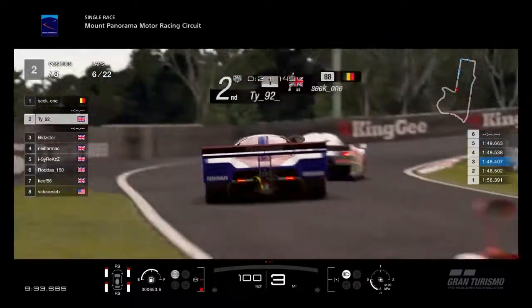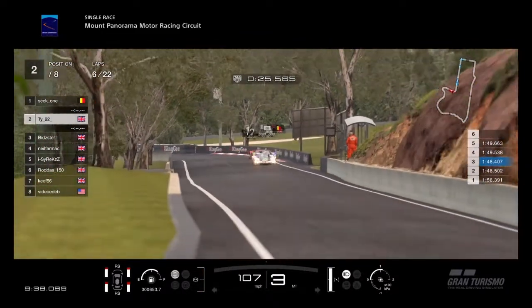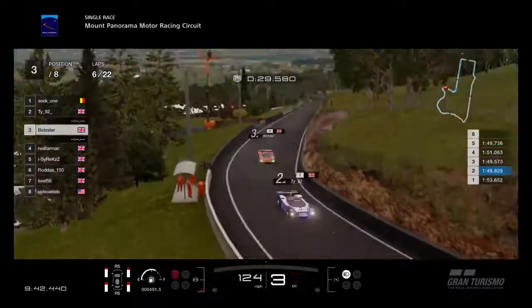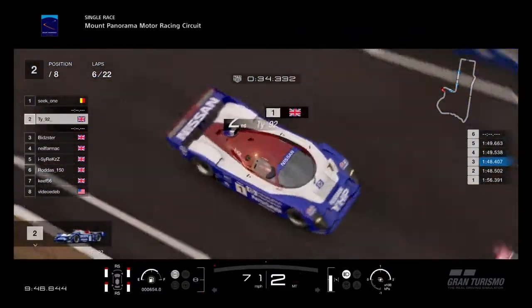Back to the leaders, seat 1 TY. Seat 1 into the corner, TY a bit deep into the corner there, runs a bit wide. That could be Bidster's opportunity to close up, and he does. Bidster closes up. You don't leave the door open for Bids, because he'll be in there like a duck to water. As we go into the hairpin, up the hill, get the traction.